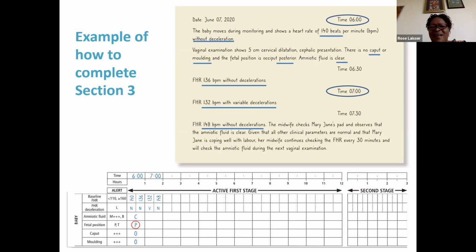Here we see, again, we have highlighted important parameters, which is time, as you can see, the 140 beats per minute without deceleration, caput and molding, and fetal position occipital. Amniotic fluid is clear. You have seen that. And fetal heart rate here is highlighted. Again, all the times are highlighted. We see the fetal heart rate 148 beats per minute without deceleration at 7:30 p.m. So we see the labor care guide below here. We can see the baseline fetal heart rate, and then 136, 152. And for deceleration, we find here normal, normal, variable, and normal. Fetal position here, occipital position, is being highlighted. So when we get a woman with such a case, it's easy filling in the labor care guide.